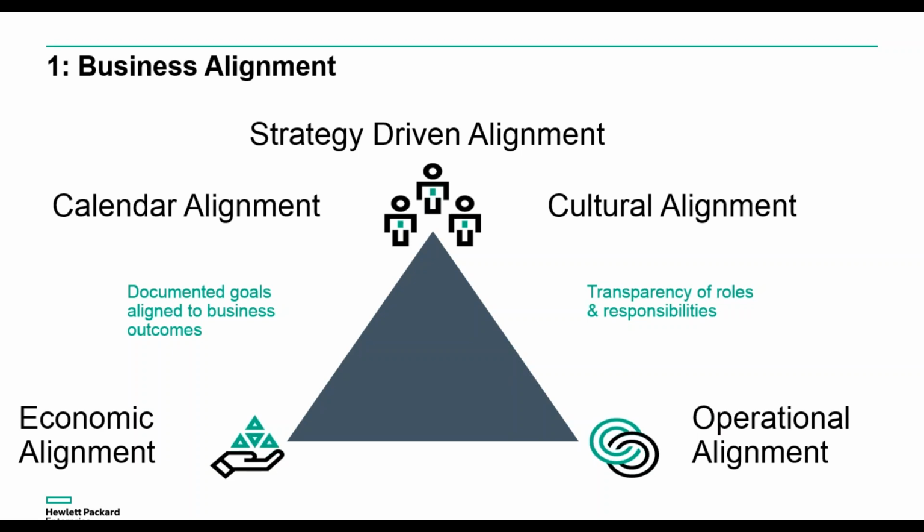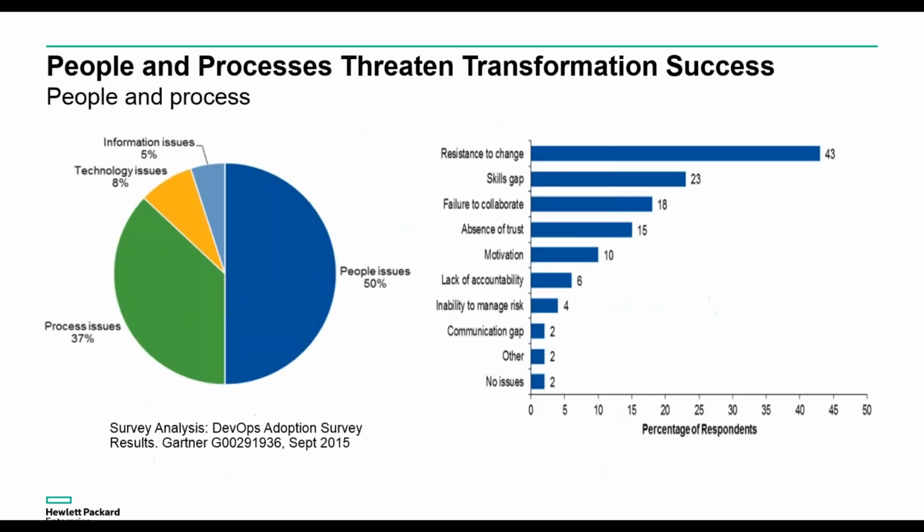Having seen the various business alignment aspects, you will now also see how people and process threaten the success of an amazing IT team. As you can see from the pie chart, 50% of transformational adoption is related to people issues. And we'll now have a closer look at some of those issues that hamper transformational success and adoption. Every item on the right-hand side list can really be addressed by education.